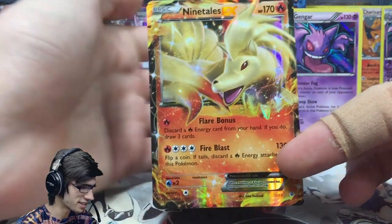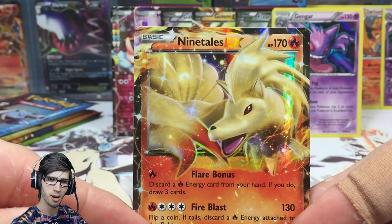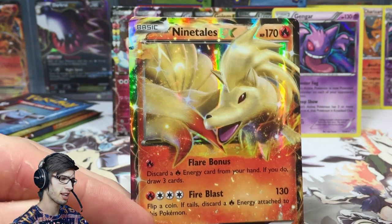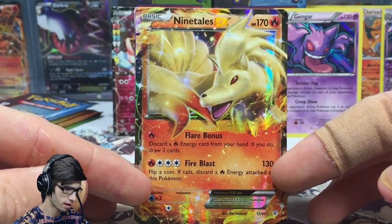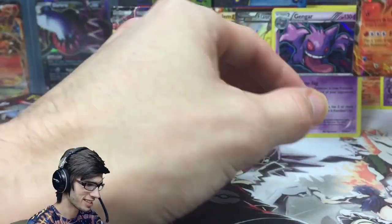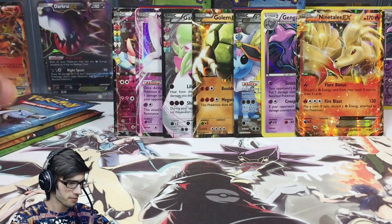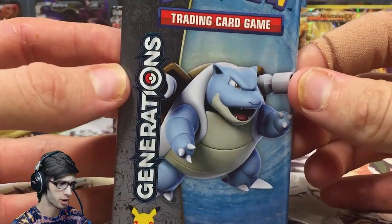But love Ninetales. I love the part that Ninetales played in that episode of the anime where it was in the haunted house, and I think it was a shiny Ninetales, but it was an awesome episode. But awesome card. I just had to stare at that for a second because it looks so good in person. As I was saying earlier, I've already seen all these cards previously, but it's just next level to see them in person.